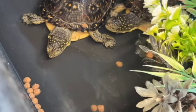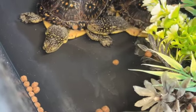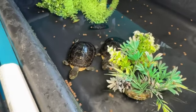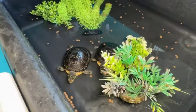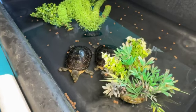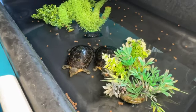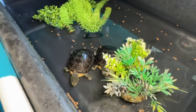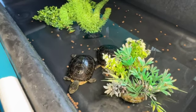It's also very fun to watch them eat. It is. They're pretty cool. So today, we're feeding them just some Aquamax 500 pellets. But again, sometimes we do give them other stuff like shrimp, worms, grasshoppers, Missouri aquatic turtle food, just to name a few. They're definitely opportunistic feeders.